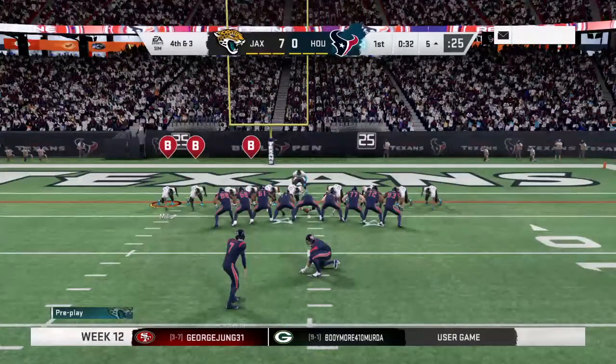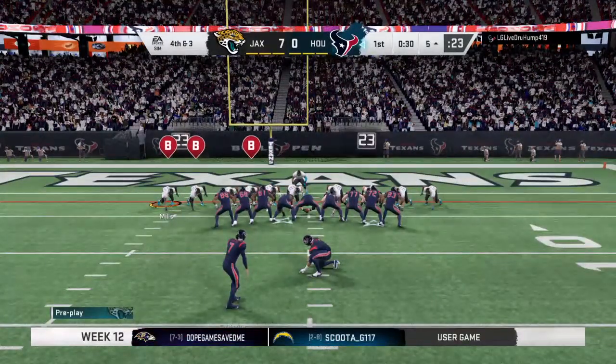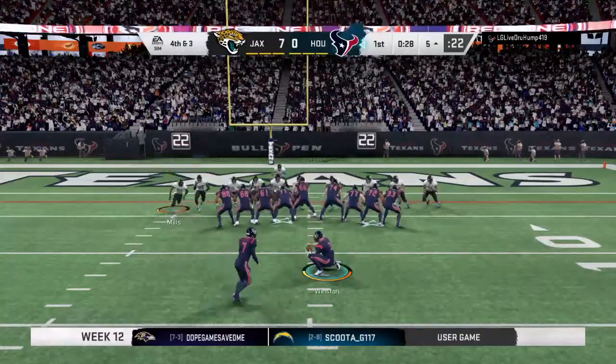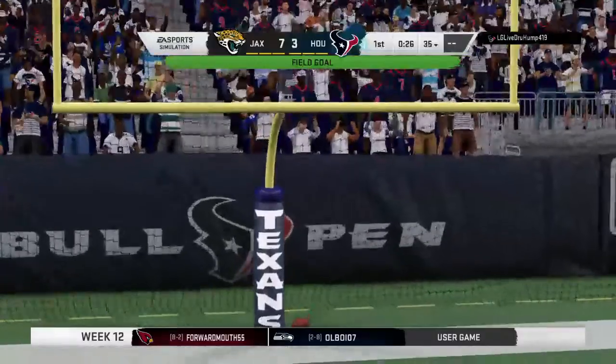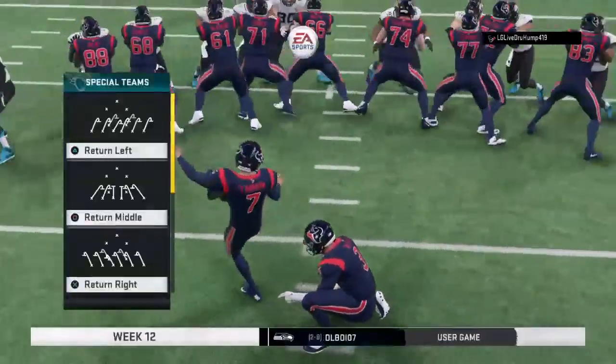So on 4th down, Texans kicker Kaimi Fairbairn comes on. From the right hash here, should be an easy one. Fairbairn able to put this one through. And they are on the board, but still trailing.